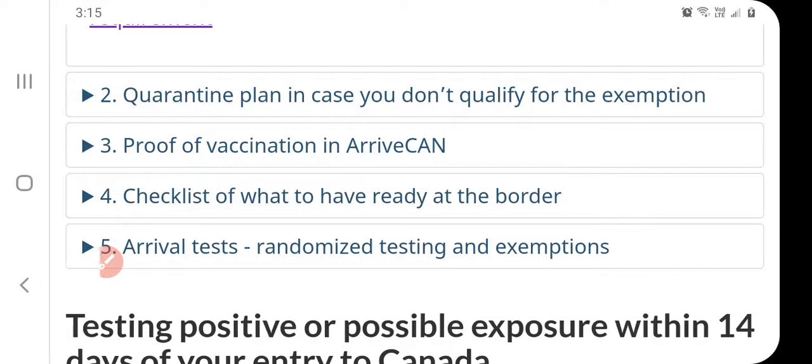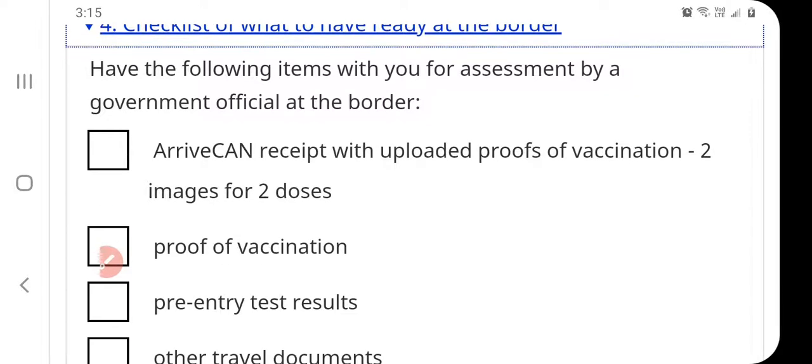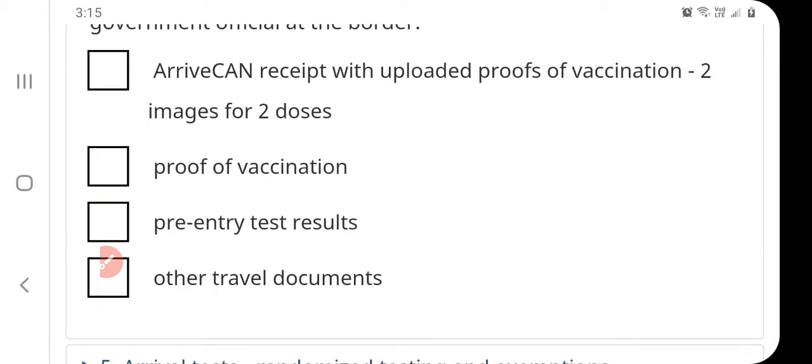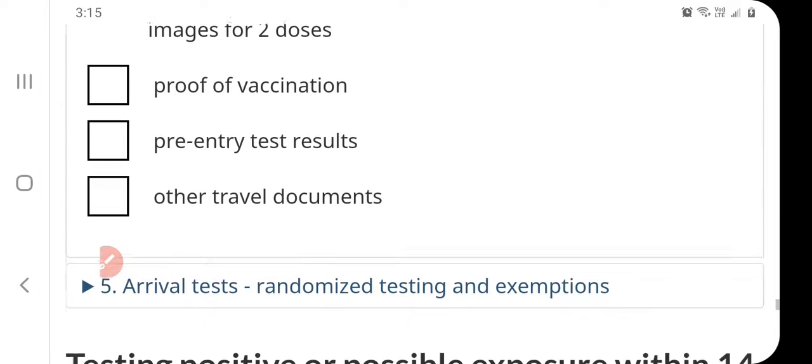Proof of vaccination in ArriveCAN, as I have mentioned before. Check what to have ready at the border. This is important. ArriveCAN receipt with uploaded proof of vaccine, 2 images for 2 doses, very important. Proof of vaccination, a hard copy. Pre-entry test results, very important, the test that you got done in the third country. Other travel documents, for example your visas or study permit and things like that.